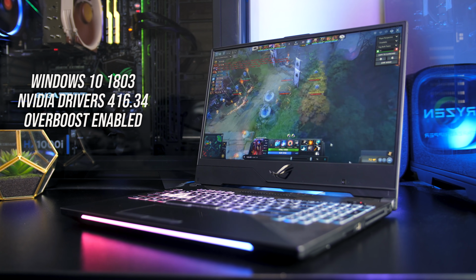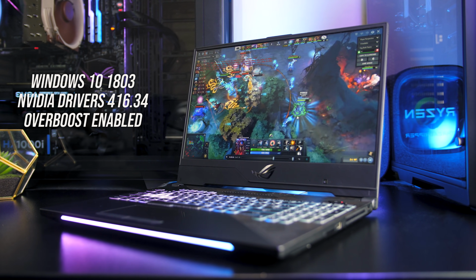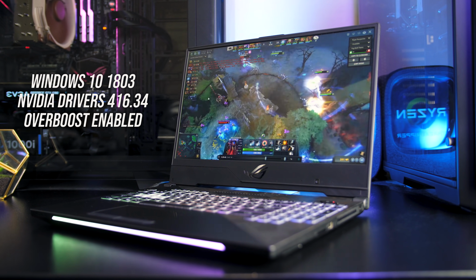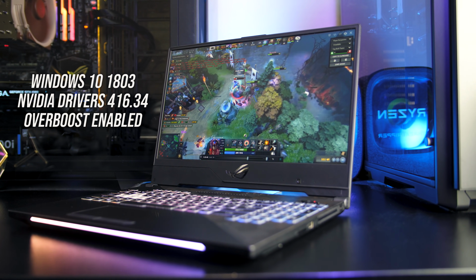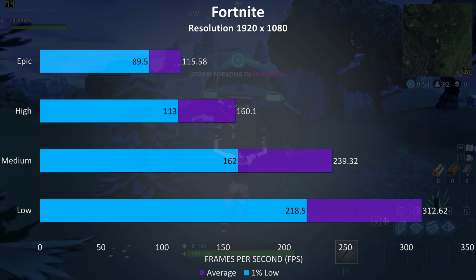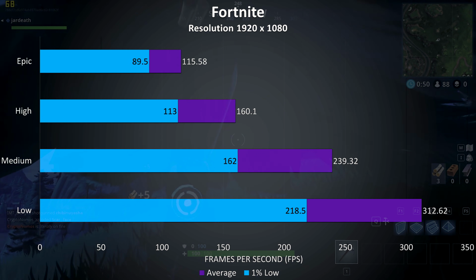Finally, let's take a look at some gaming benchmarks. All games will run at 1080p with the latest Windows updates and these Nvidia drivers. ASUS's overboost mode was also enabled to give us full performance of the i7 CPU. Fortnite was tested with the replay feature, and even at epic settings we're averaging above 100 FPS.